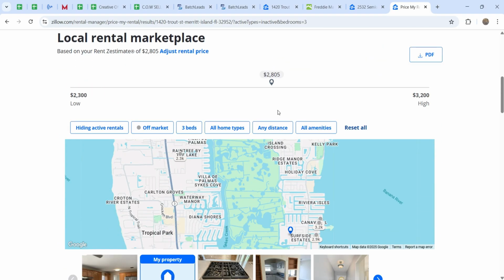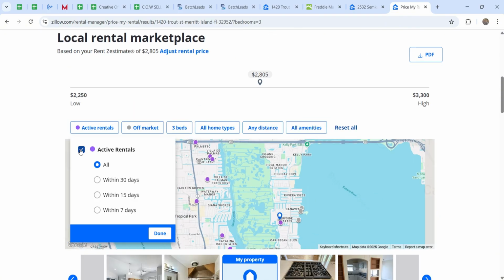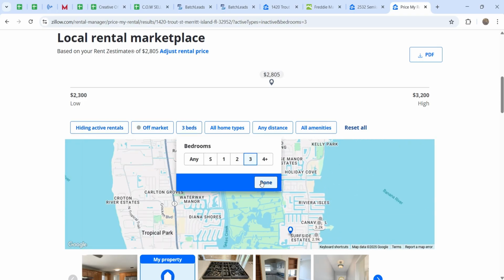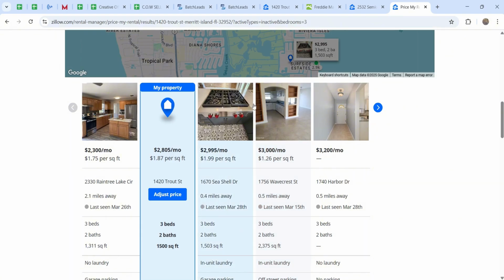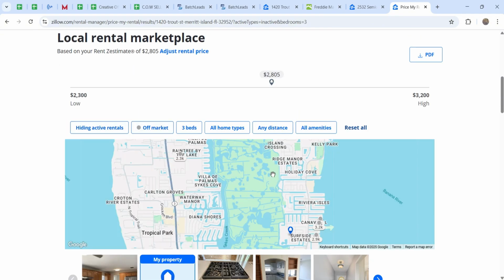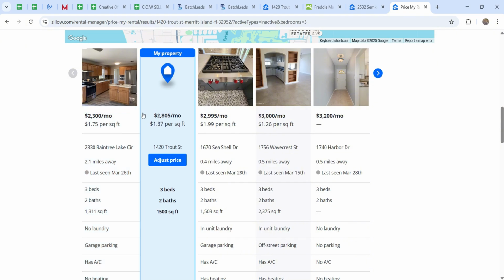What me and Aria like to do though is scroll down, come to hide active rentals, click off that so the box is not checked, and then punch in the correct amount of bedrooms, and then scroll down. What hiding active rentals will do is hide all the ones that are currently looking for a tenant. So all these gray ones right here are ones that are currently rented with a tenant, and it shows how much they're actually rented for.